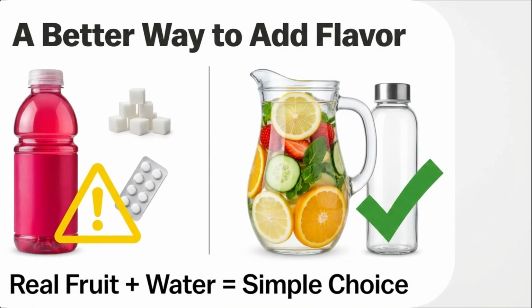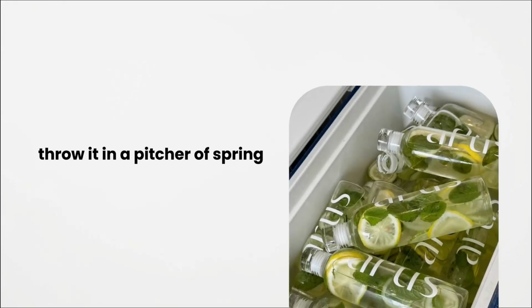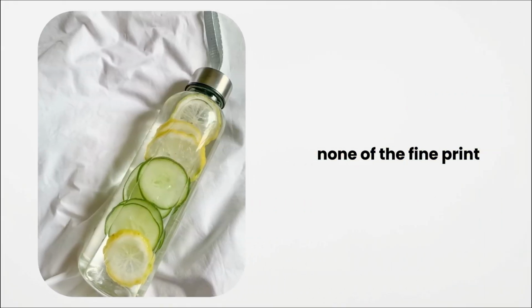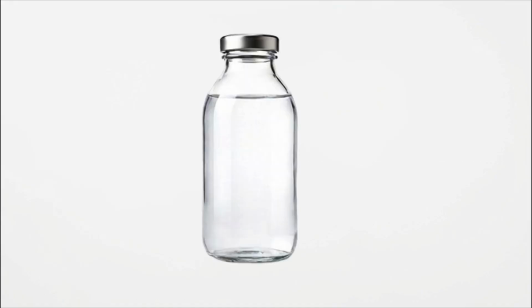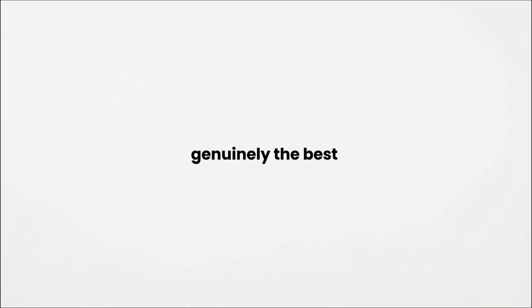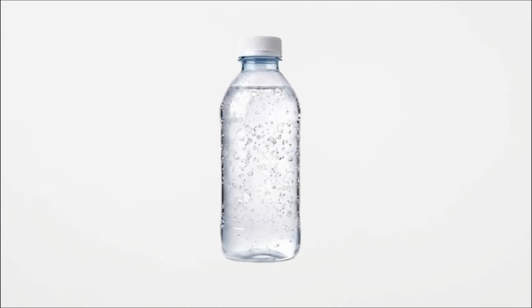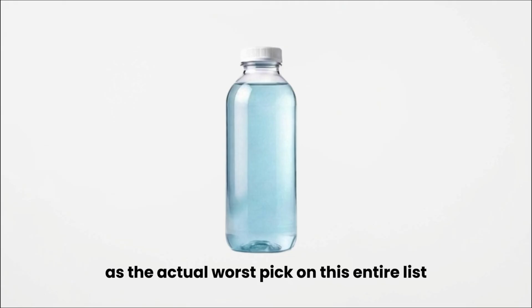If you want flavor, the actual best move is the boring one. Cut up real fruit, throw it in a pitcher of spring or filtered water yourself. Same taste payoff. None of the fine print. So that's every type of water, ranked. Spring, mineral, and iceberg water, genuinely the best. Alkaline, black, electrolyte, and sparkling, trendy, mostly harmless. And flavored water, the one hiding in plain sight as the actual worst pick on this entire list.